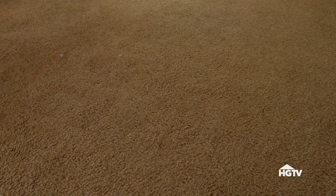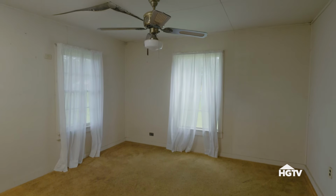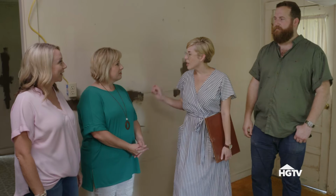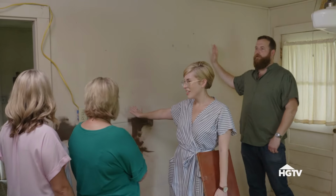Great. Yeah, it's awesome. Imagine if we got rid of the carpet and we got rid of this ceiling. Yeah, and we went up into the attic and vaulted the ceiling. Wow, I like that idea. It would be so sweet. So it would make it feel a lot bigger. And another thing that would make it feel bigger is if we opened up this wall right here for your kitchen. Yes. Came over to about here.